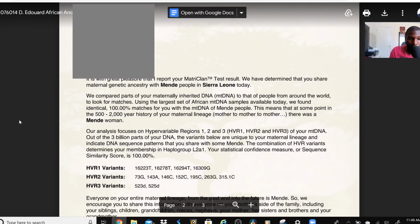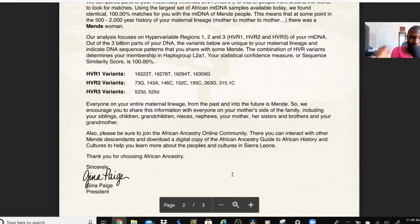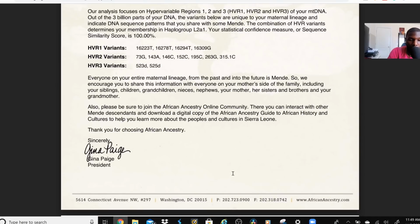Our analysis focuses on the hyper-variable regions, which I know you guys don't really care about all that stuff, but wow. Everyone on your entire maternal lineage from the past and into the future is Mende. So we encourage you to share this information with everyone on your mother's side of the family, including your siblings, children, grandchildren, nieces, nephews, your mother, her sisters and brothers, and your grandmother. Also, please be sure to join the African Ancestry online community.